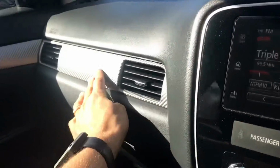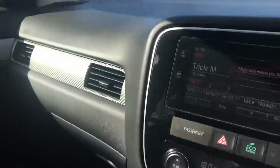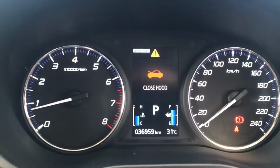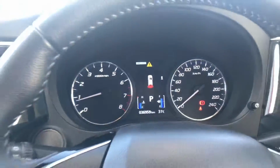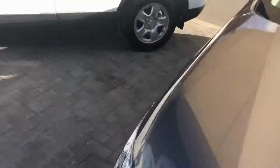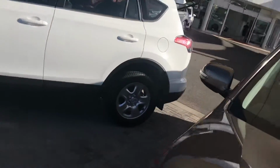Sunglasses up here. And you can see your seats are all brand new. They look absolutely immaculate. All your interior, even your carbon fiber finish, there's no scratches or anything. By the way, that exclamation mark there, the warning symbol, that is because the boot's open. It's not throwing bad signs saying there's something wrong with the engine or anything. So I'm just going to lift the bonnet and give you a look under here so you can see how clean it is.